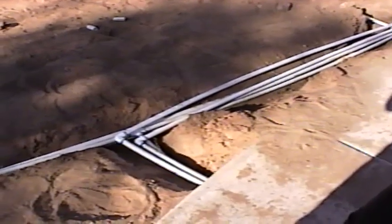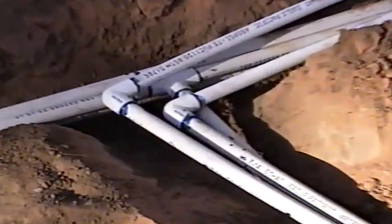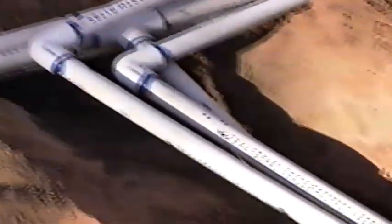We can look at this and know where. That's right there. A walkway.